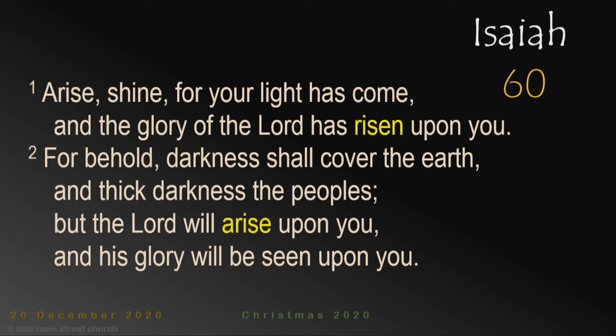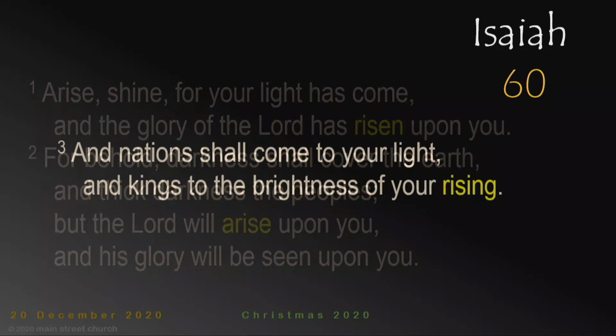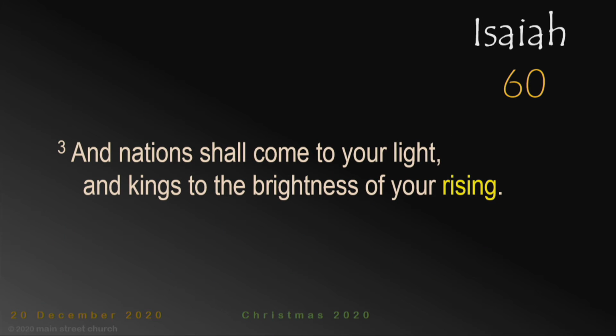Got to get that scene. And his glory will be seen upon you. That means the light will shine on you. And nations shall come to your light, and kings to the brightness of your rising. Sounds kind of wise-men-ish. Sounds kind of like us in a way.